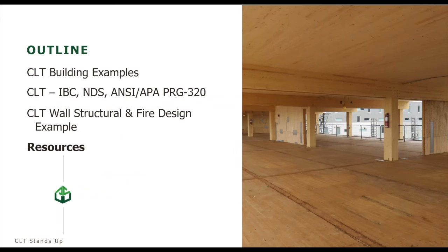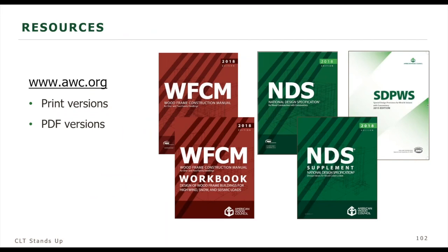All right, so now we'll wrap it up with some resources that folks can point to and take a look at. So obviously some great resources if you're interested in learning more are our website and our standards. If you go to awc.org, we have both print and PDF versions of the National Design Specification, the NDS, the Special Design Provisions for Wind and Seismic, or SDPWS, you might hear us refer to that as. So there's a 2018 version of the NDS. SDPWS, the most recent version, is 2015.